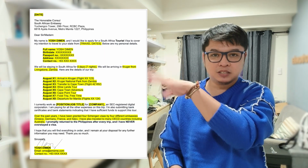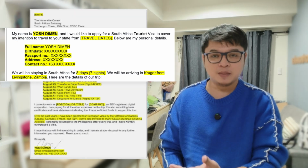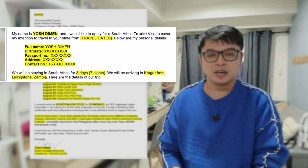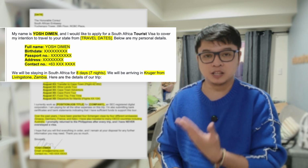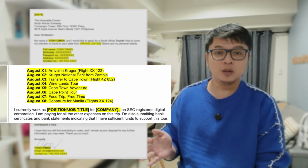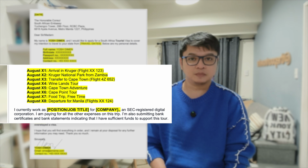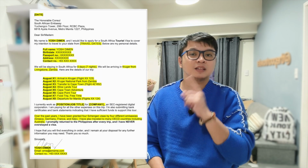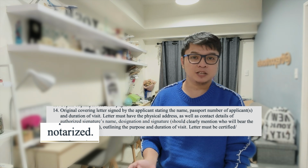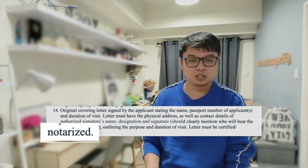You can just replace some of the items, but the letter should state your name, your passport number, and your length of stay or duration of visit. And your address too and your contact details. It should also mention who will pay for the trip, the outline, and the purpose of your visit. And one more thing, the letter must be notarized. But note that if you're applying via Constellation Travels, they will take care of the notarization. It will be included in the package.